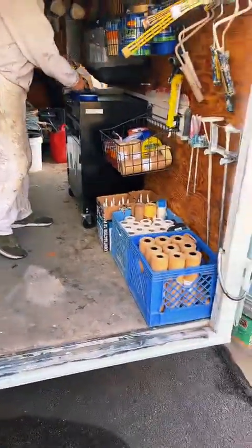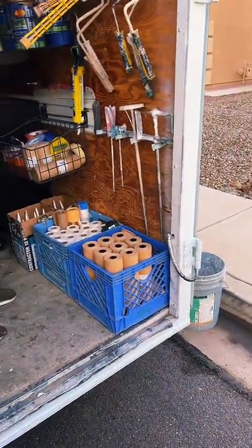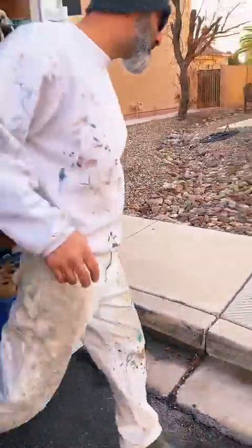He's actually about to spray an apartment building. Just paper? Yeah. I'll just be careful when I spray.